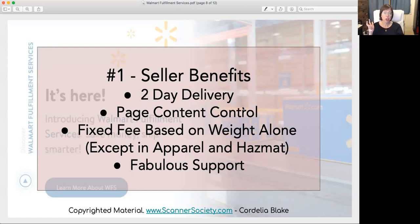What are the benefits to you as a seller? Well, your customers will get your products within 2 days, which is very hard to achieve with commercial shipping unless you happen to have your warehouse near where the customer is. But they will be able to distribute products across the country and be able to hopefully anticipate customer demand enough to get those products out quickly.